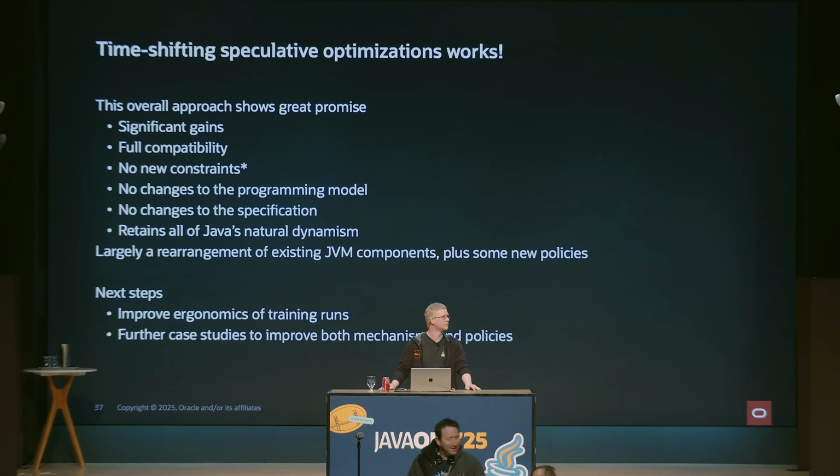With respect to the ergonomics of training runs, is there any eventual goal towards getting to one application with one argument that trains when it needs it, adapts when it needs it, uses it when it needs it, instead of having the multi-step explicit process?